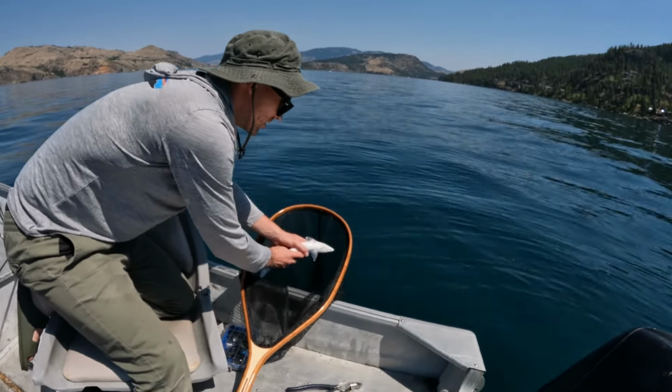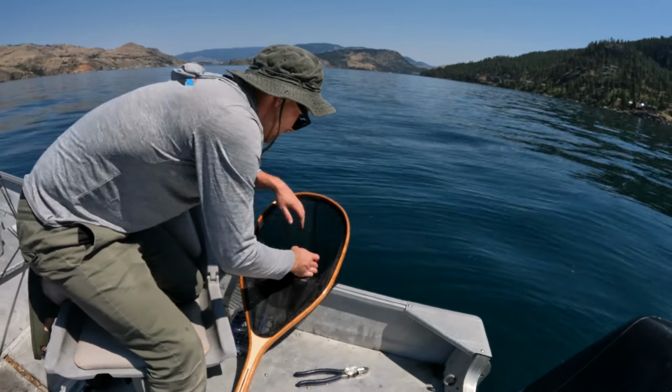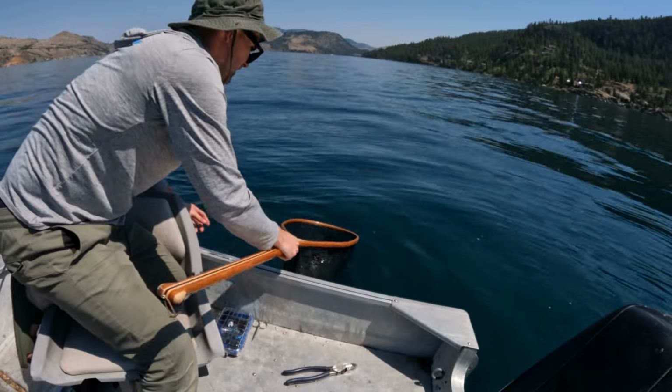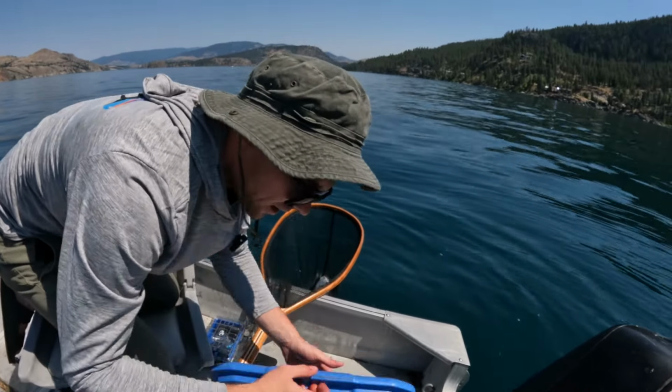And the way I like to clean these out, bleed them out, is just rip the gills right there. So blood spurt now, it's kind of messy for the camera, but it's the perfect way to clean them. Back in the water.